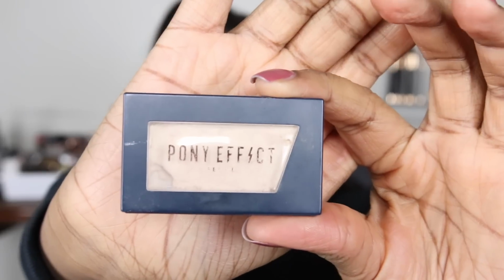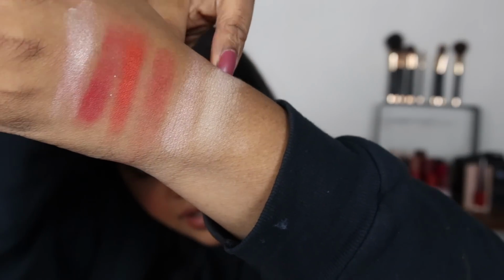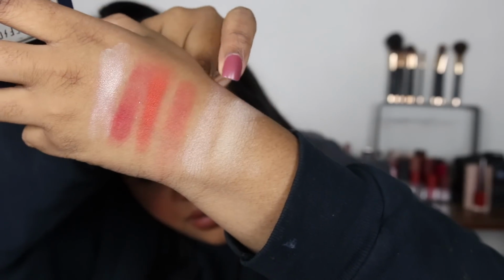The second one is one that I actually broke, so I'm trying to be exceedingly careful with it. But this is a blush from Pony Effect. This is the First Chance highlighter. This is essentially the same color, but just a lot more yellow. So I found that it's a lot more flattering on more people. It's significantly more gold and more yellow compared to the Tony Moly one, but it's super duper smooth. It's super flattering. I'm wearing it today. It actually shines more yellow on my face than it does on my arm for some reason, but there you go.